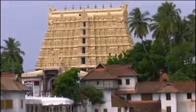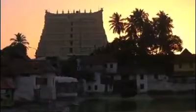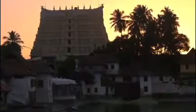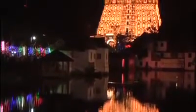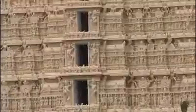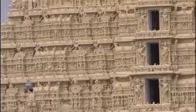The Sree Padmanabhaswamy Temple of Thiruvananthapuram in South India is a fine example of exquisite architecture that blends Dravidian and traditional Kerala styles. Among its many dazzling features is the Gopuram, the tower, at the temple's main entrance. The tower rises 100 feet above the ground, with a foundation that goes nearly 40 feet deep. Ornate sculptures adorn the walls of the Gopuram.